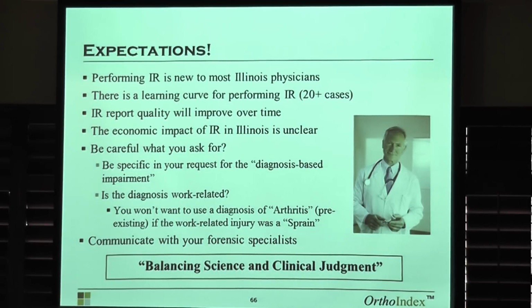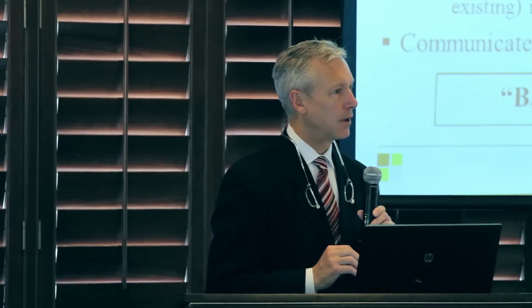Like anything, there's a learning curve. There are many of my colleagues who I have great respect for and are very bright doctors who do not want to do impairment ratings and will not do impairment ratings. Some people are not going to go into this space. We need people to do them. I can tell you, my first one wasn't as good as my 30th one. There is a learning curve.